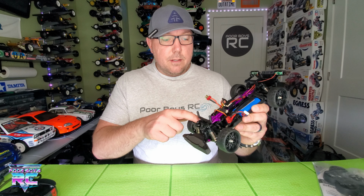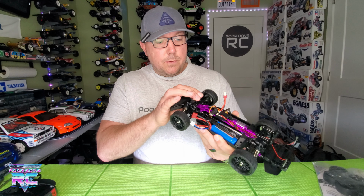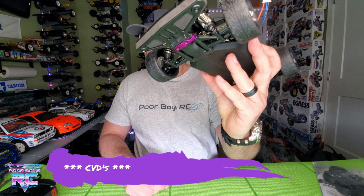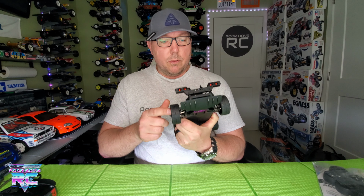We have fixed suspension links, so no adjustable camber, no adjustable toe. We've got friction shocks. Looks like we've got some steel CVAs up front. I think you can see those right there. And we've got some steel dog bones in the rear.